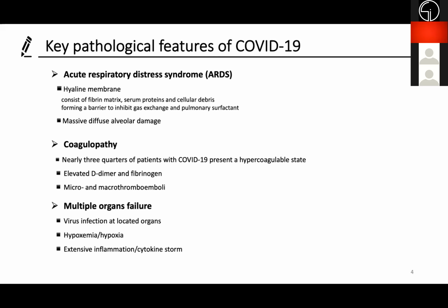The second typical feature of COVID-19 is the formation of coagulopathy. Nearly three quarters of patients with COVID-19 present a hypercoagulable state with elevated D-dimer and fibrinogen in the plasma and also other tissues and body fluids. And there are extensive micro and macro thromboemboli formed in different parts of the body.